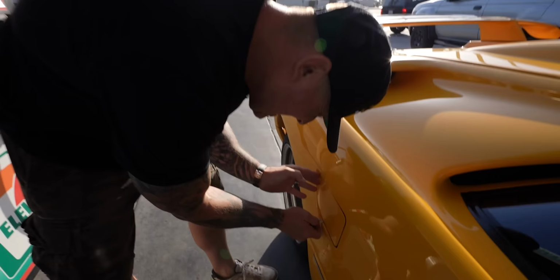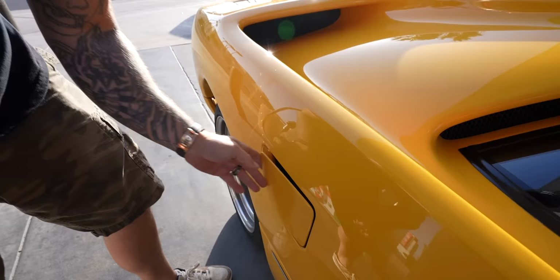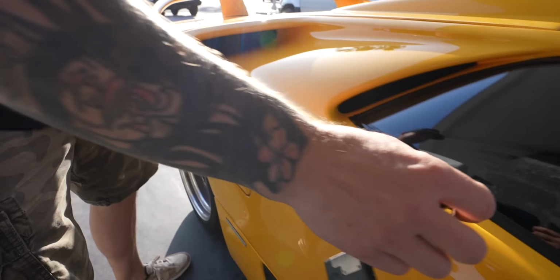You got another trick? What's your trick? What are you doing? I got another trick, so watch. This will flop open when I'm driving. Yeah. But, see this little hole right here? Yep. There's a pin that'll go through that hole, provided that I lock the door.